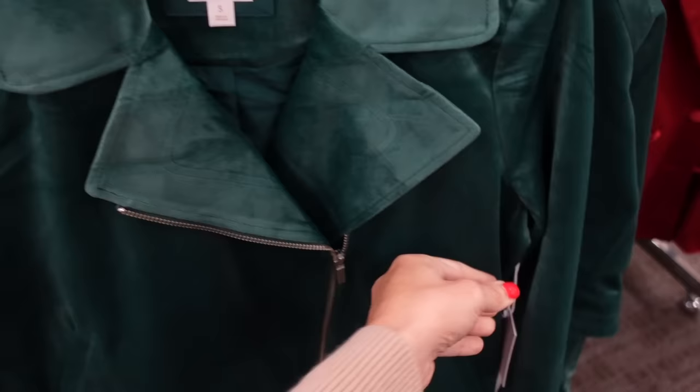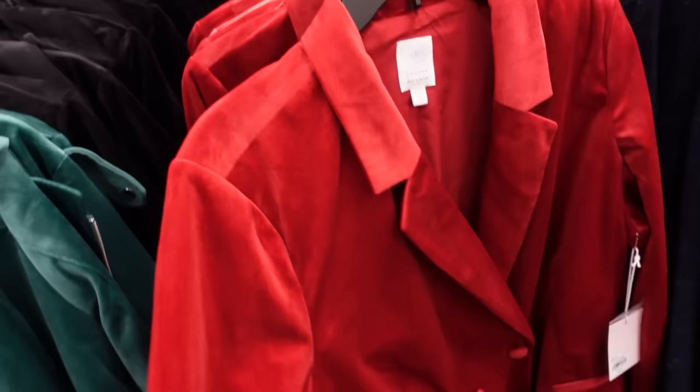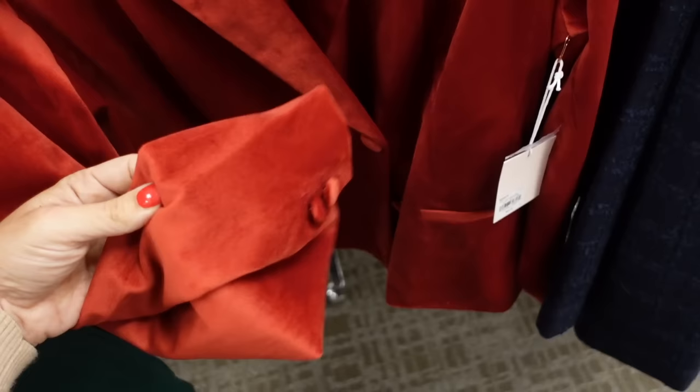Also comes in black. They're regularly $68. And then they have this new double-breasted velvet blazer. So I think I saw somewhere that the velvet blazers are not in, but who knows. So it has a smaller collar lapel, double-breasted buttons with the little front pockets, relaxed through the wrist with the button, and the seam in the back. And this one is regularly $68.